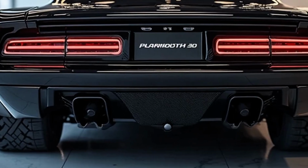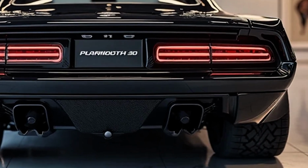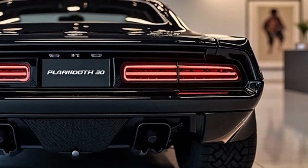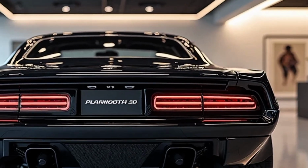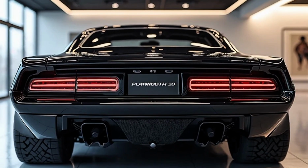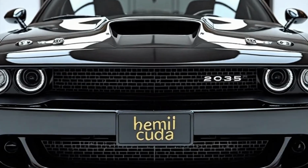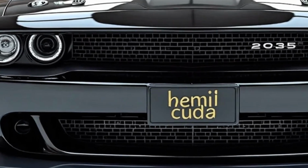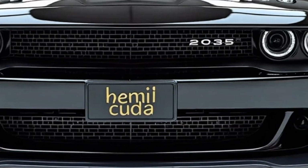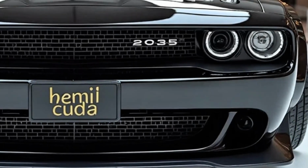The legend returns, and it's louder, meaner, and more electrifying than ever before. Welcome to the rebirth of American muscle, the 2026 Plymouth HEMI Cuda, a car that doesn't just nod to history but grabs it by the collar and drags it into the future. Whether you're a hardcore Mopar fan or a newcomer looking for high-octane thrills, this beast is something you'll want to buckle in for. Let's talk design first.